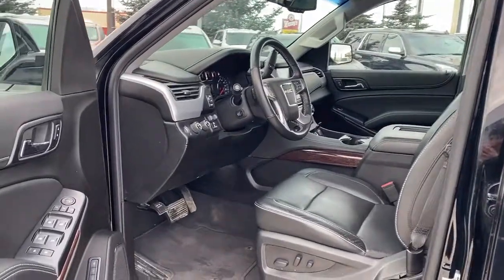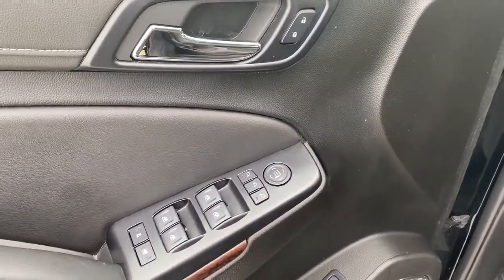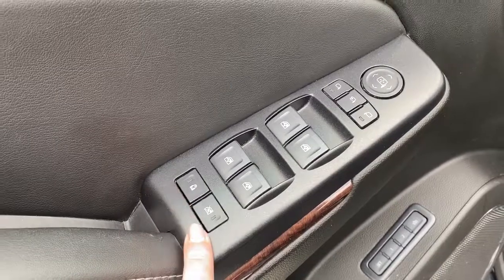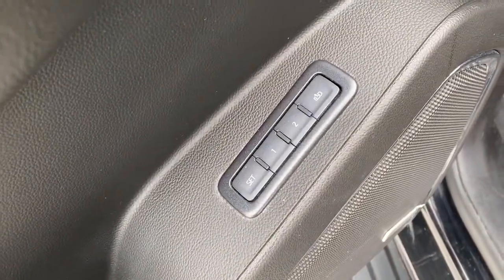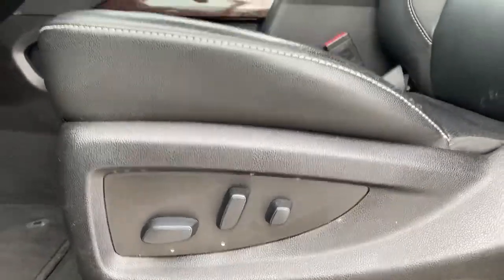Let's take a look inside the Yukon. On the driver's door, we have power locks, power windows, power adjustable mirrors, and power folding mirrors. We also have our child locks as well as our window locks. And we have a programmable memory seat. We have a power adjustable driver's seat with lumbar support.